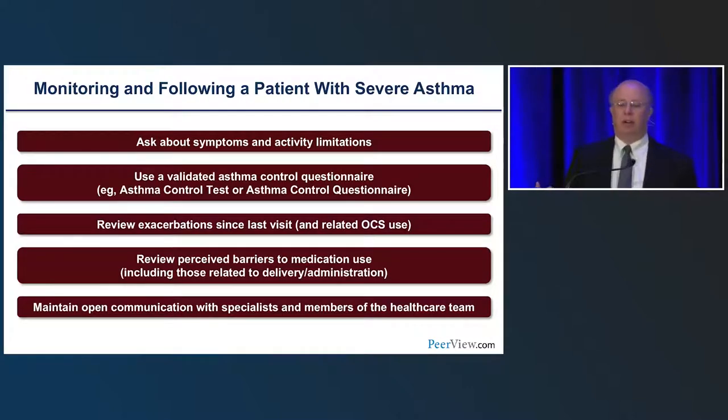And then we want to monitor and follow these patients up. If we're going to start one of these therapies, we've got to know what we've done and what's happening. So we want to see them back with a reasonable degree of frequency. Ask about symptoms and activity limitation. Use validated questionnaires. Review exacerbations since the last visits, especially oral steroid use. What are the barriers? Those are getting meds, using meds. How are the injections going? And make sure that they have free and open communication with the healthcare team.